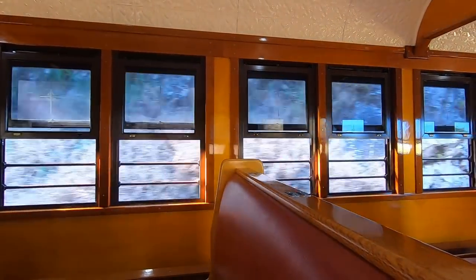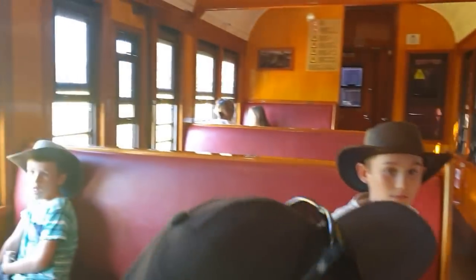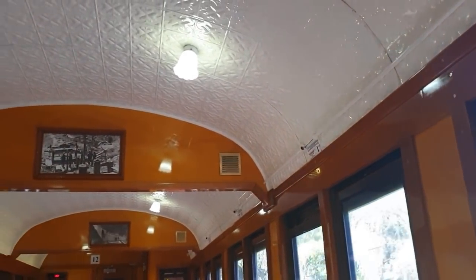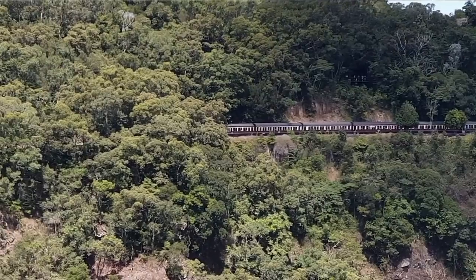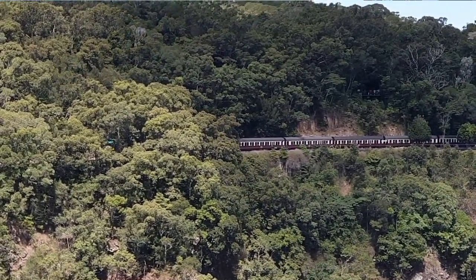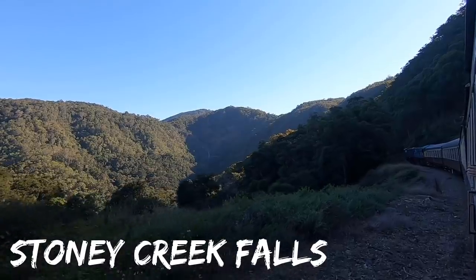Inside we're in the, I guess, the cheap seats. This is a heritage carriage and we've got a leather booth. There's a bit of space. Features of the train are awesome. It's pressed tin, painted. There we go. That's the one I think that we go past. This is Stoney Creek Falls over here in the distance.